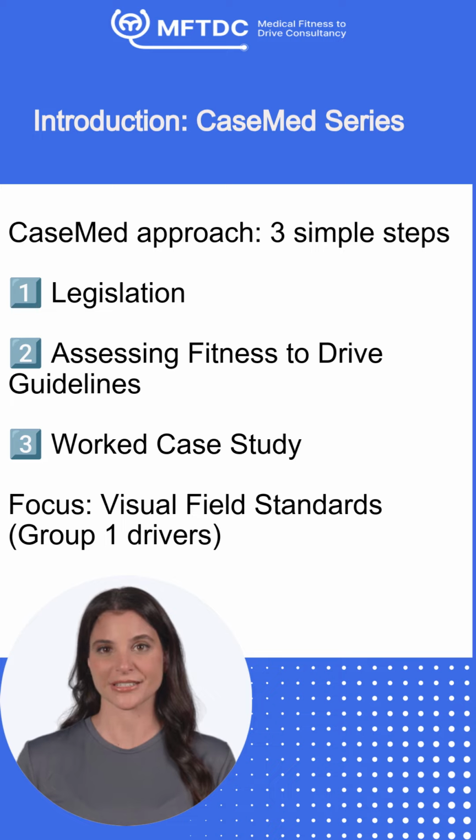Today's focus is Group 1 visual field standards for drivers of cars and motorcycles. Vision is fundamental for safe driving, and the UK has legal thresholds to protect both the driver and the public. We'll first review the legislation underpinning these standards, then explore how guidelines translate this into practice, and finally apply the rules to a real patient scenario.